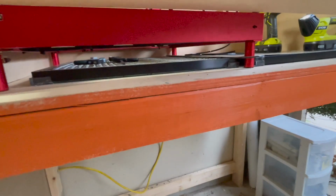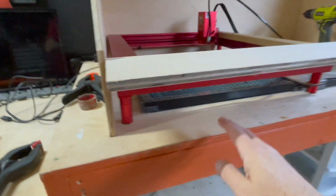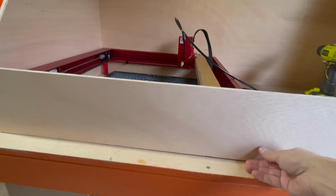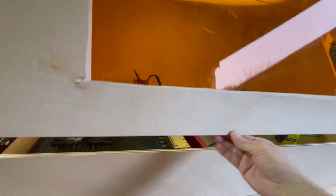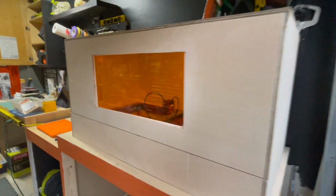So now I could get in there, because I'm actually going to add another foot to this. So this will be higher. And so now I could just lift that up if I want to slide in or slide out a honeycomb. You just fold it down, like that. I'm still going to install the hooks and the little spring mechanism, but she's awesome. She looks pretty good. I'm pretty happy with this. So there it is.